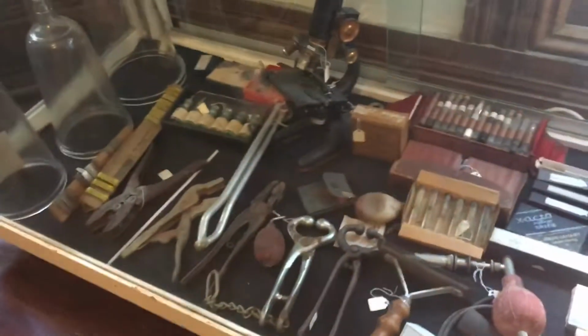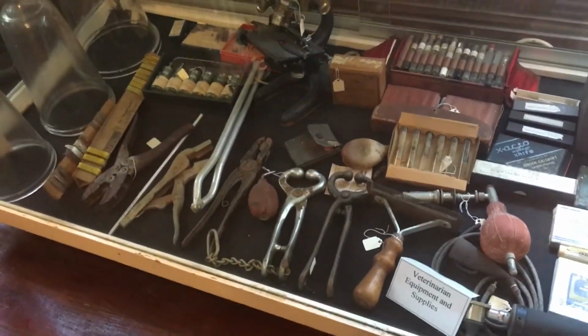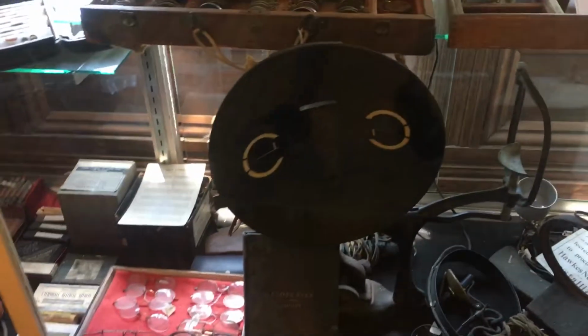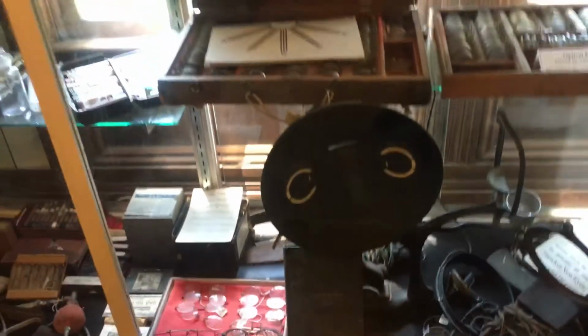Over here, these things are used to hold the bull's nose. Scared. What's this thing? Looks like a satellite dish.